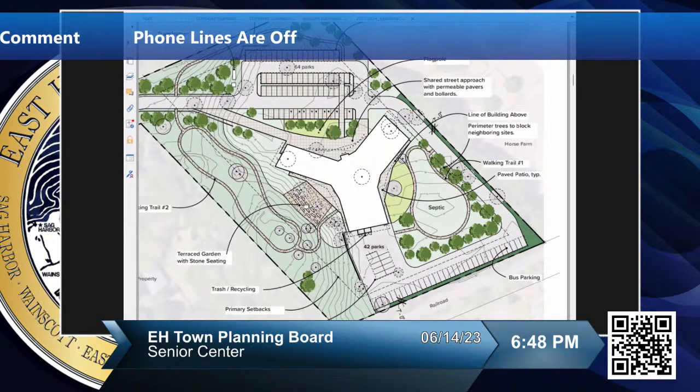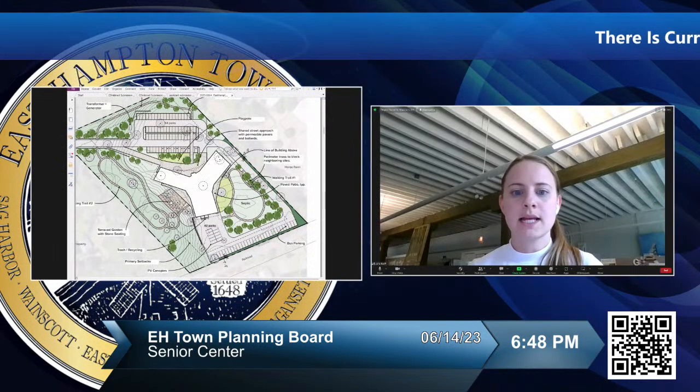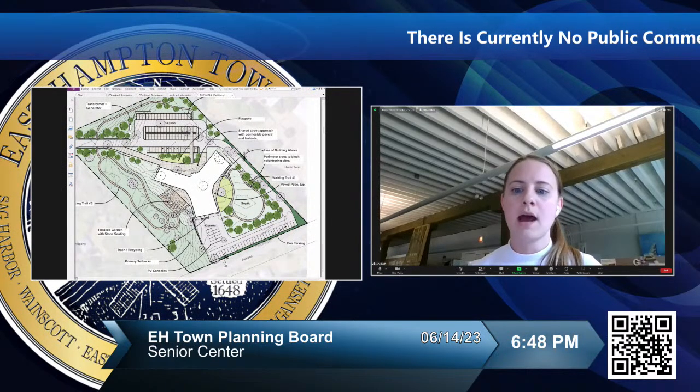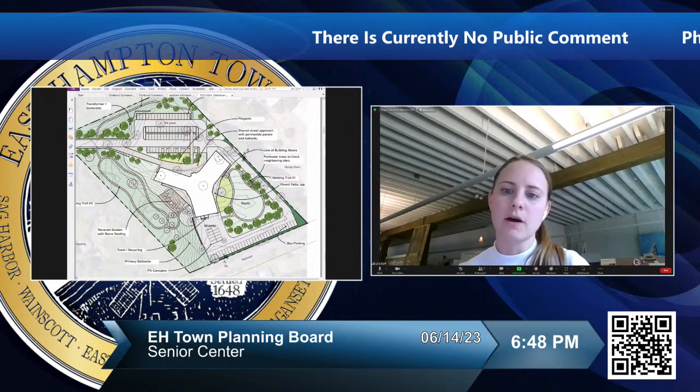And so by having the service drive come around to the eastern portion of the site and have most of the parking be on the south, we're really reducing the amount of grading that we have to do on the site. We want to leave the site as untouched as possible, and also reduce costs that we would have with grading as well.